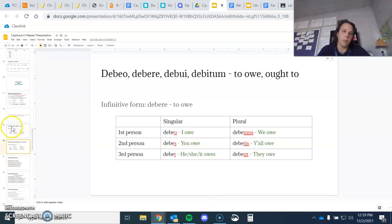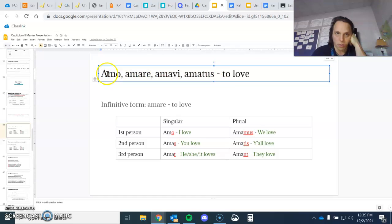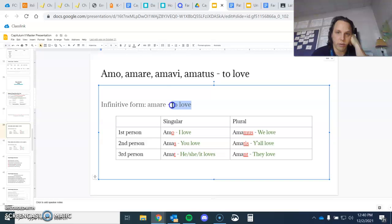Okay, cool. So I'm just going to use this screen and just show you all as an example. So here's the verb that you're given, amo, amare, amavi, amatus. We're only worried about these first 2 parts right here. Remember, the first principal part of a verb is just the first person singular, meaning I blank. So amo will just go right here, I love. Amare is the infinitive version, meaning to love.